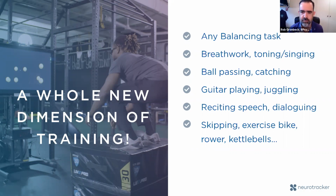Skipping rope, exercise bike, getting on the rower. That was an interesting one. Kettlebells. There are many different ways, and ultimately it can come down to physical. It can come down to linguistic. You can use mathematical, or interpersonal. So if you think of Howard Gardner's 7 different kinds of intelligences, you can pretty much layer any of those. You can have a conversation with yourself if you want, which is your intrapersonal. So any kind of task that you can do doesn't have to be a physical task. It can be reciting a speech, breath work, which I found really useful to do.